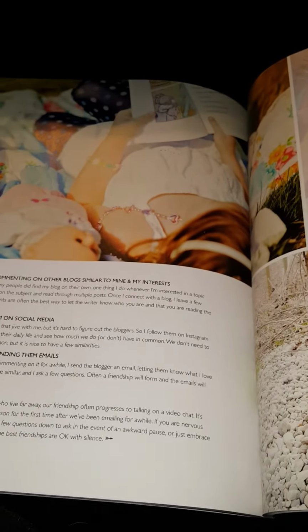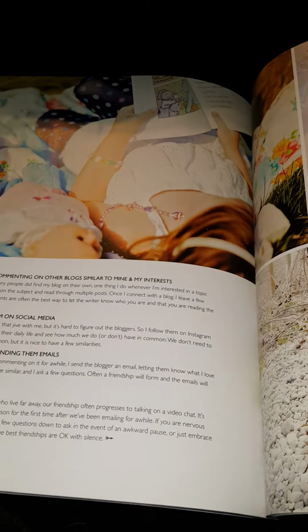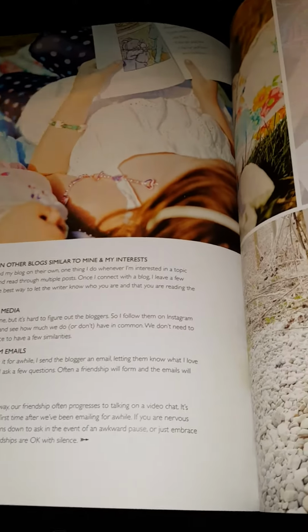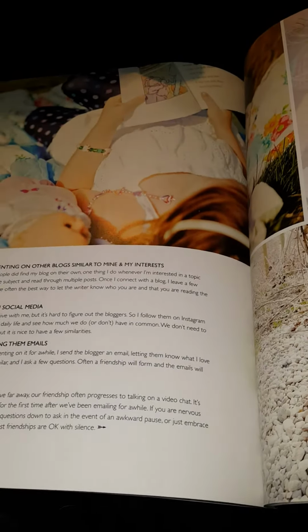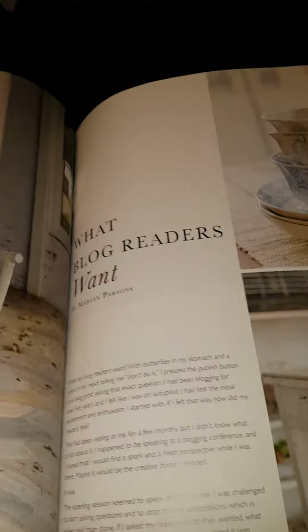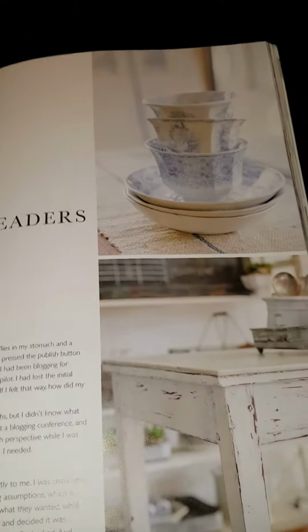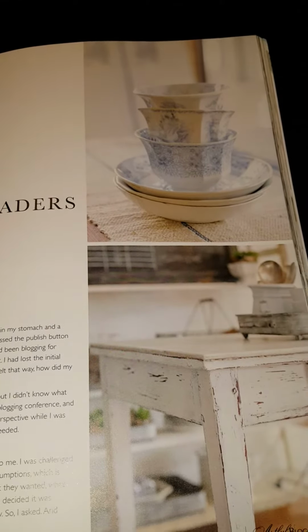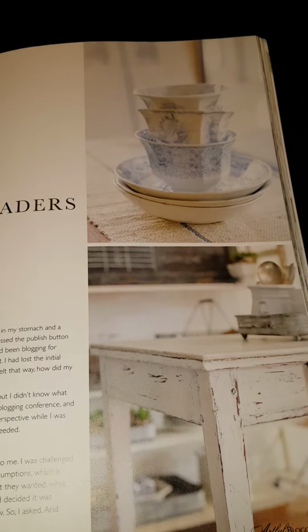But it really brought home the fact that when you write and you put something out on the internet, it really does go out there, and you never know who might see it and become interested. Now, here's an article called What Blog Readers Want. And let me pan over and show you that lovely photograph. This lady obviously loves distressed furniture and antiquing whites.